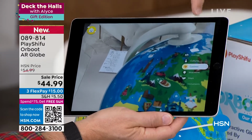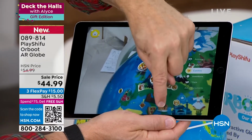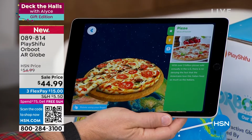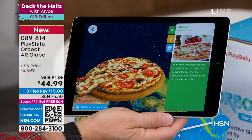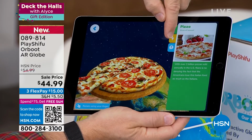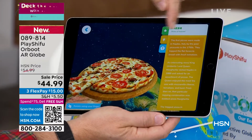Wow. So you want cuisine? We come over here to cuisine and we're popping around. Oh, did you notice what popped up in Italy? Let's see. Pizza. Slices of heaven. Over 3 billion pizzas sold annually in the U.S., there is no denying the fact that Americans love this Italian food. That is a fact. Amazing. And we're going to learn thousands of facts over here.